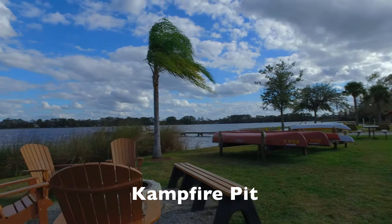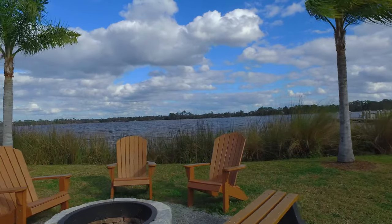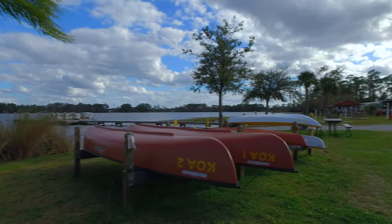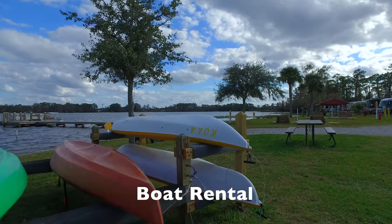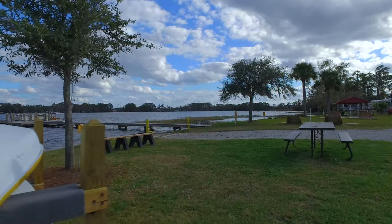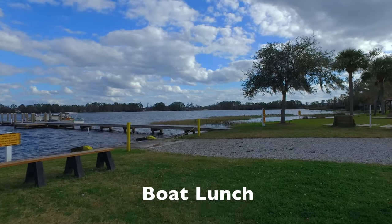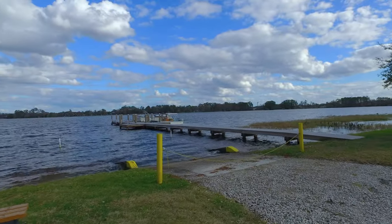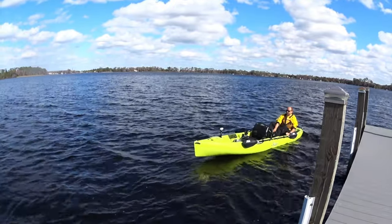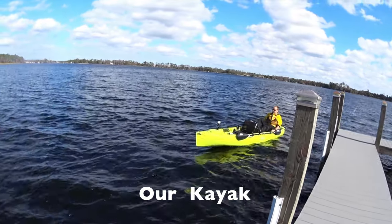A fire pit. I think Saturday night they have a fire. A campground fire with s'mores. You can rent canoes and kayaks. They have a boat launch. We put the kayak right in here. Anchors away, my boys, anchors away.